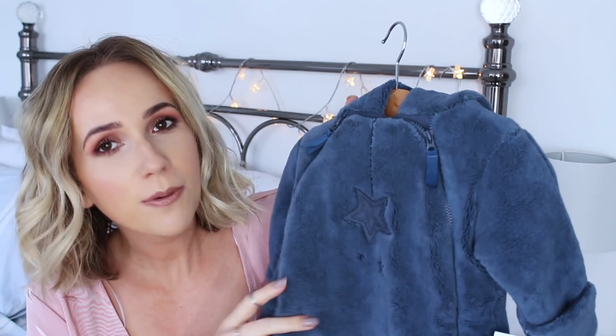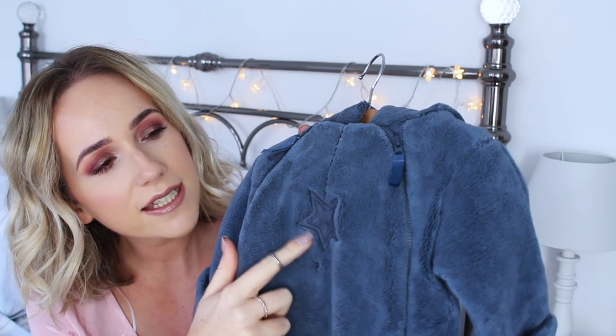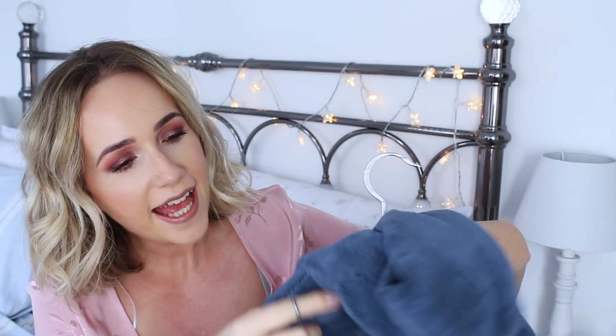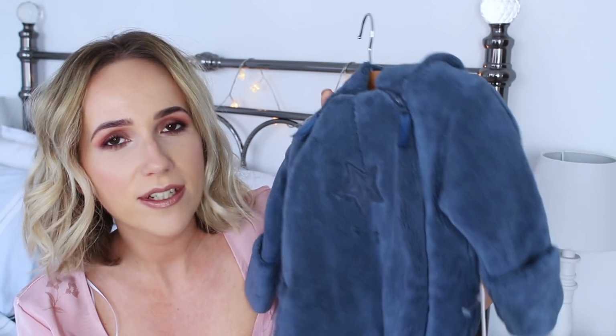So this should have been £45 and it was down to £19.50, and this is probably what he's going to come home from the hospital in. So it's this navy blue pram suit, and it's that really soft material. It's got a hood, which most of them tend to, and the detail on this is just, hopefully you can see that it's just got 3 little stars stitched into it. This is zips. It's got the cutest little feet, and then on the back where his bum is going to be, it's got a really big star, which is my favourite part. And this, honestly, I kind of want to buy in every single size. I love this. It's one of my favourite things that we've bought for him so far.